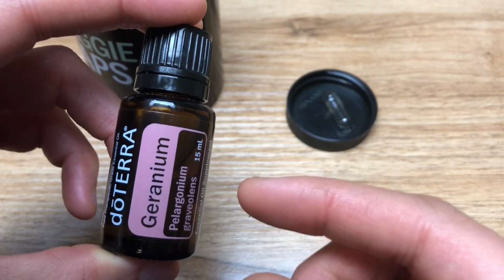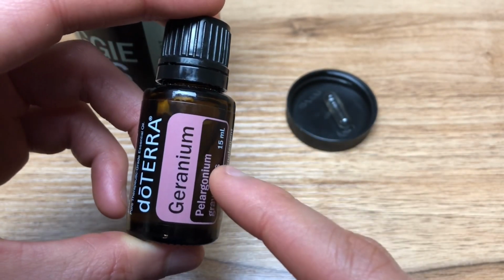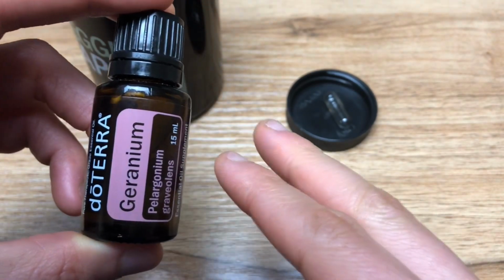The petal diffuser, the Aromalite diffuser, or the Lumo diffuser from doTERRA are really great options. You can also apply 1 to 2 drops.